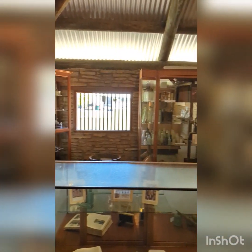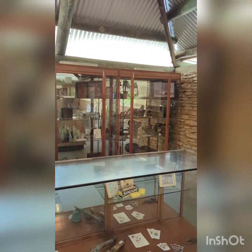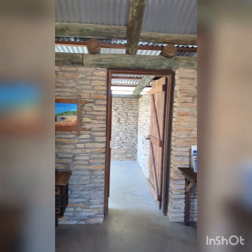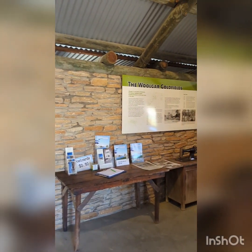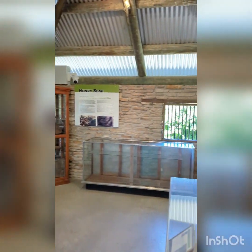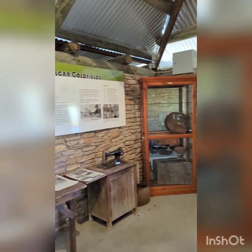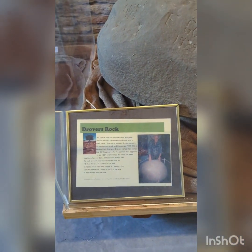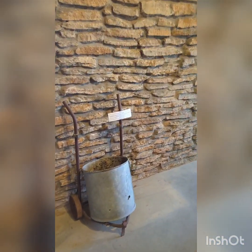At the moment, we are inside a replica of Cambridge Downs homestead, I believe it is. Just a little display that you can come through and have a look. Old gold pans, old artifacts, Drover's Rock. Drover's Rock, whatever that was. Old Dunny can.